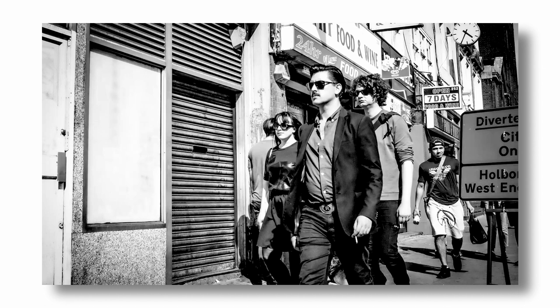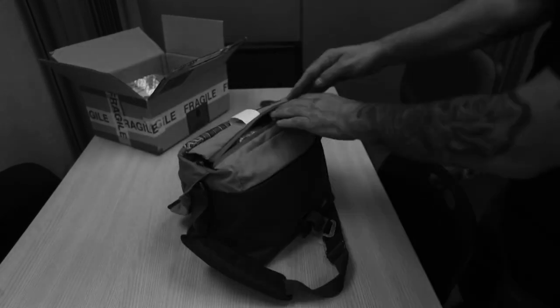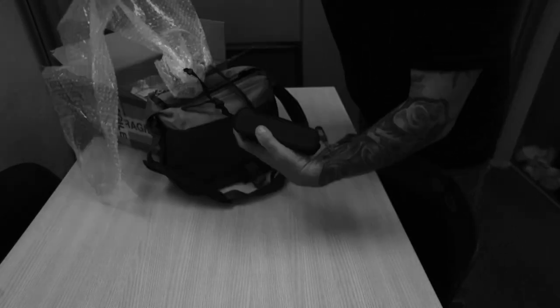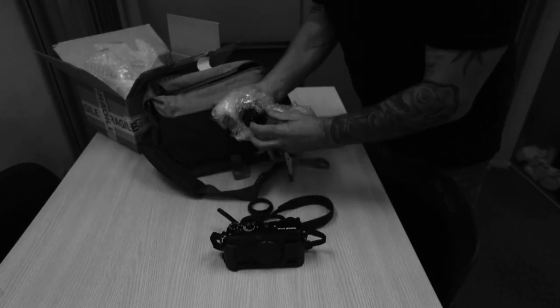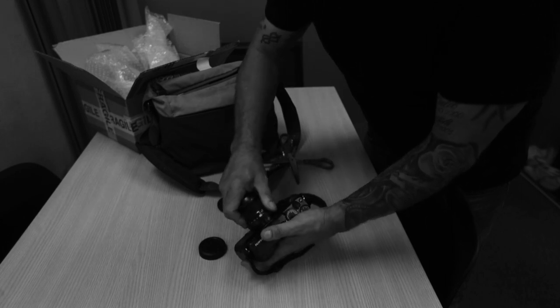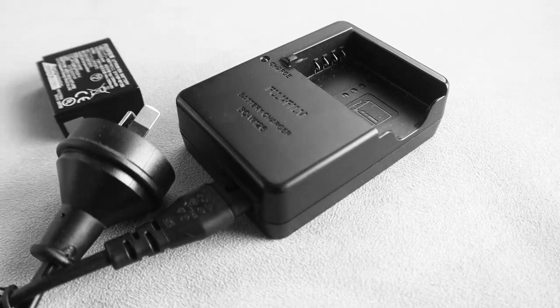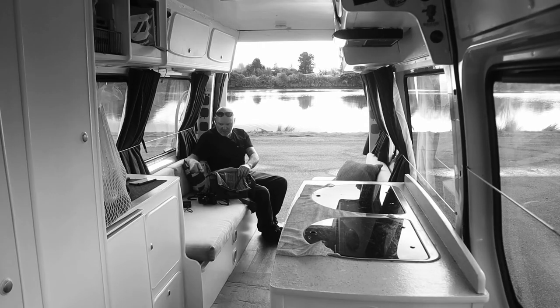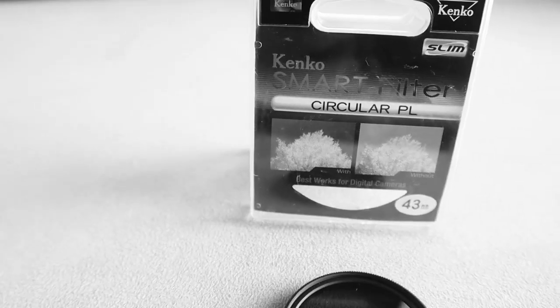So I'm missing it. So I decided to get this bad boy. I saw it online, reasonable price, or I thought it was a reasonable price. This is a Fujifilm X-Pro2, and it came with a 23mm f2 lens, Fuji non-aspherical lens. The kit also came with a charger, obviously, a spare battery, which comes in handy, various little bits and bobs, and a National Geographic bag, funky, with various cables.